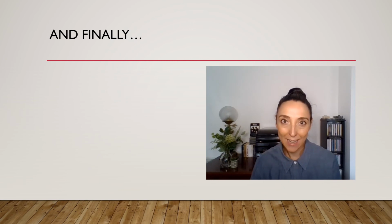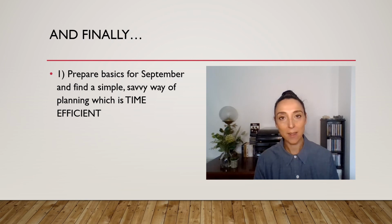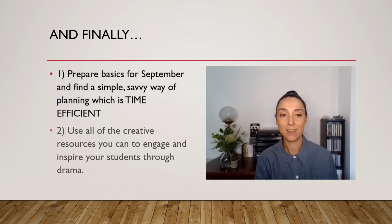And finally, prepare basics for September and find a simple, savvy way of planning which is time efficient. You do not want to be spending 3 hours planning one lesson. It's just not sustainable. Use all of the creative resources you can to engage and inspire your students through drama.